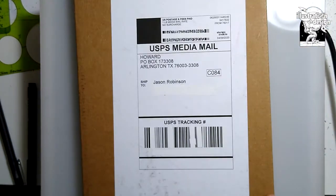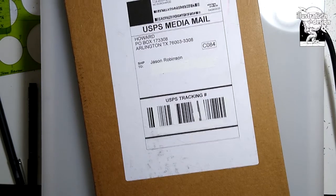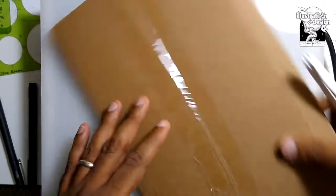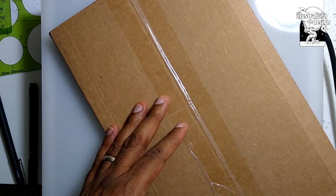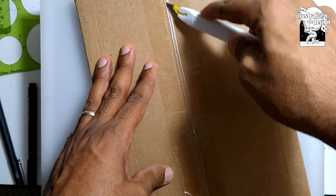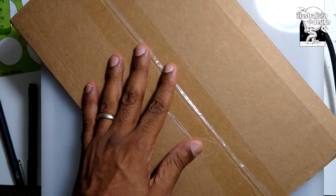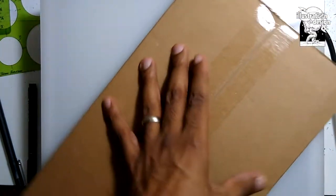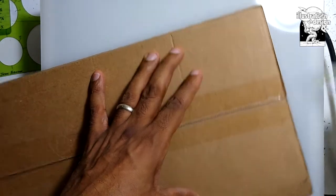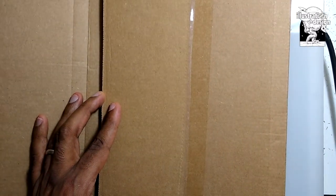I believe that is from Josh Howard, and it is a copy of the latest issue of his spectacular comic that I've been backing on Indiegogo for maybe about the last year or so. Let me open it up and see if I'm correct or not. If I'm wrong, then it's some other Howard, possibly Mo Howard. I don't know. We'll find out.